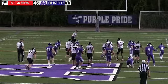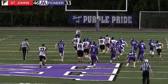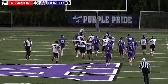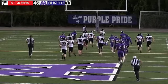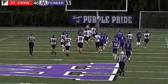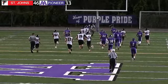Brock Miller ran right up the middle and managed to break through. And Peterson Sand with an excellent diving attempt, but Miller kept his feet turning and Pioneer unable to bring him down. That's going to make it a high hill to try and climb here for Pioneer.